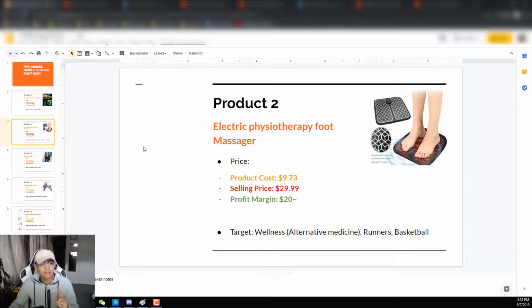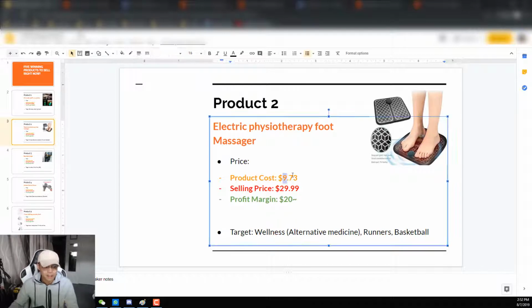Product number 2 is the electric physiotherapy foot massager. The product cost for this is $10, which is roughly the same as the lamp that we talked about previously. And the selling price, you could do $30 or more, because this product has a very, very high perceived value. You can even bump it up to $35 or $40 if you want to. But I would start off low just to get the data and see if there's actually traction with the product. And the profit margin would be $20 or more.